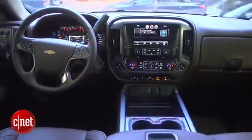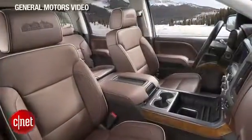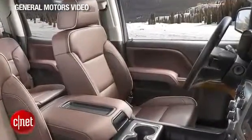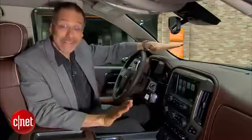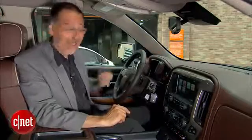Now I'm not sure if I'm in a cabin or a living room on a ranch somewhere in Montana. I mean, look at this thing. You're not in seats, you're in chairs. There's room to really spread out, and everything's kind of upholstered, even more than a lot of high-trim cars. This is a very civilized place to do trucking. But then again, this is the top of the line as a High Country.